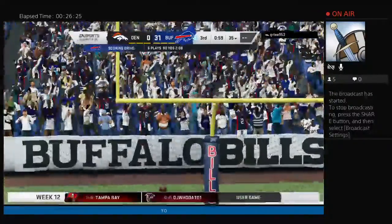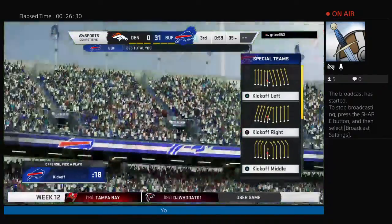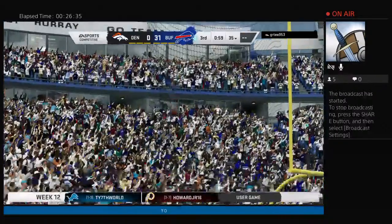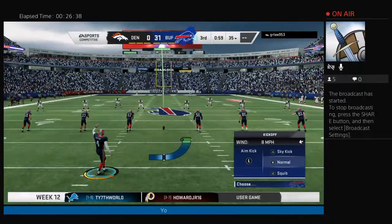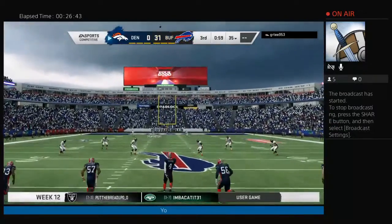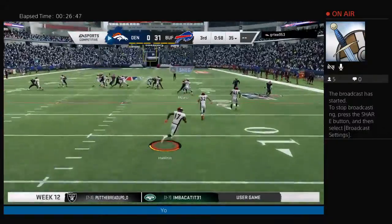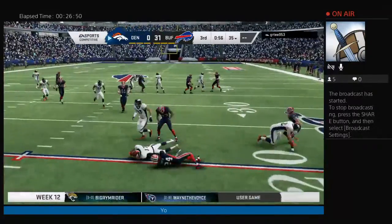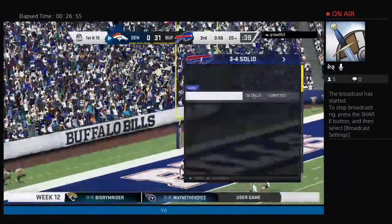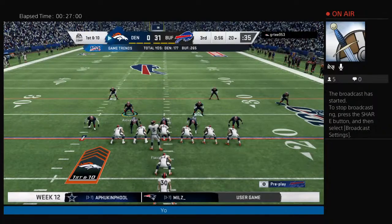Hauschka with the extra point, and the lead will swell by one more. Hauschka now to send this one away following the score. This fielded a few yards into the end zone. And the decision to bring it out will cost him about 5 yards as he'll get this only back to the 20. The Broncos onto the field ready to start their next drive.